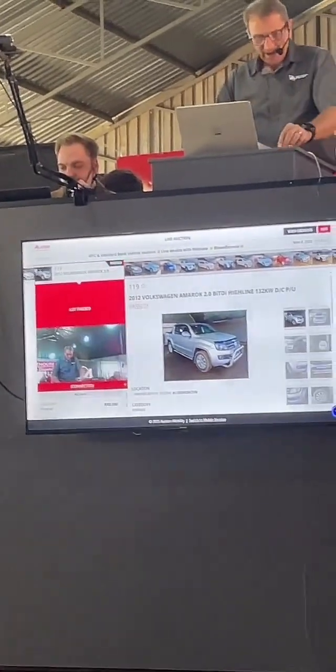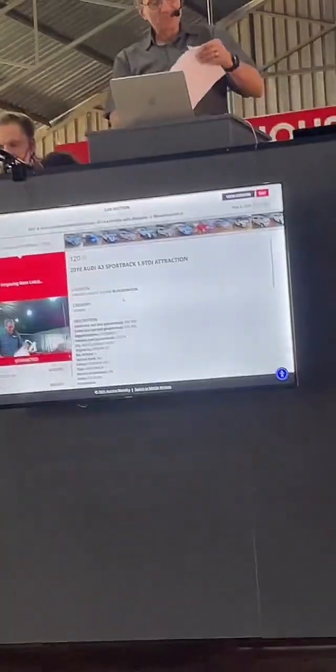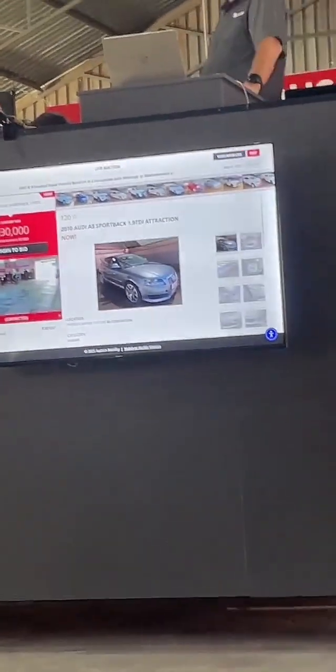Right, next up, a 2010 Audi. This must have been one of the first Sportbacks that came out. Unbelievable. I've got 30 grand to start with. The auction is actually proceeding, but I have to leave. I have a long trip to Durban.